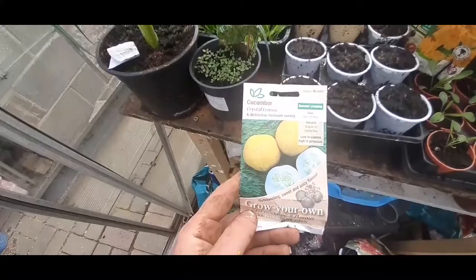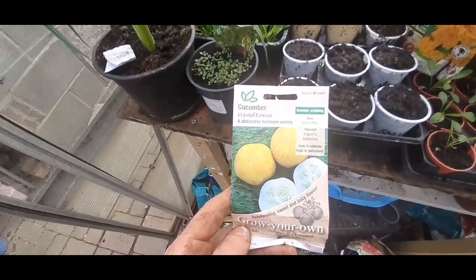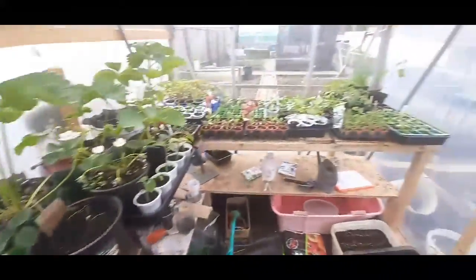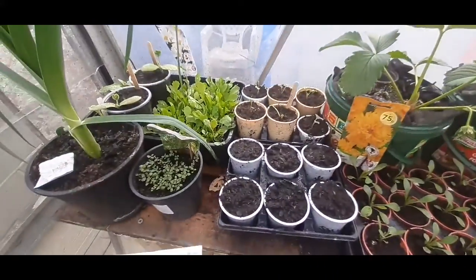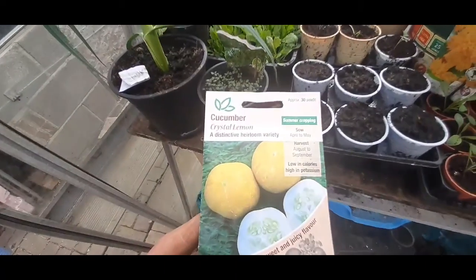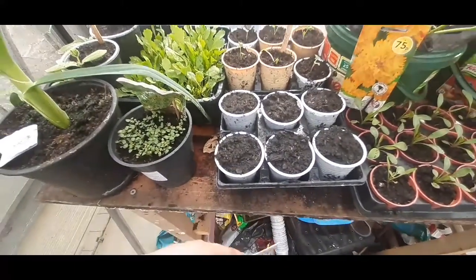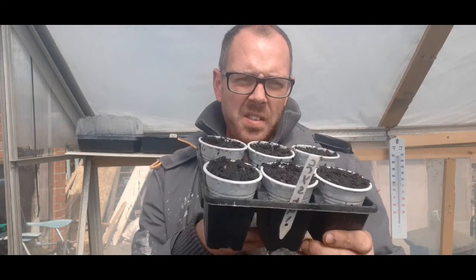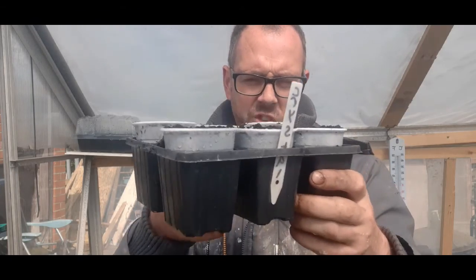Happy days. Right, these are the crystal lemon. I'm going to set away 6 of them, and they'll just sit inside this greenhouse and we'll see how they get on. Like I say, there's plenty of time between April and May, loads of time. So I'm going to get them sown now, and they're just sitting here. Right, so that's it there, just sitting in the tray in here. See what comes from them, some backups.